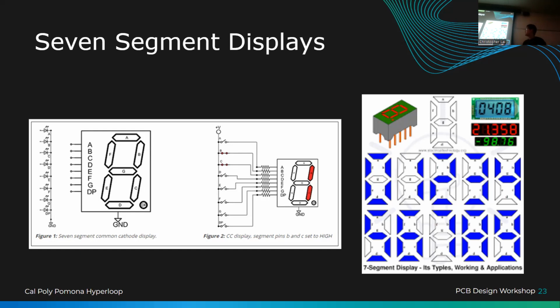Each LED is formed in such a way that lighting up certain LEDs creates certain patterns that resemble numbers. So for example, if I light up certain of these LEDs, I can make numbers from 0 to 9, or you can make letters from A through F, right? Usually this is how we represent a hexadecimal number code on a 7-segment display. So I think that's pretty cool.